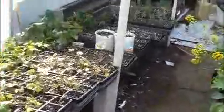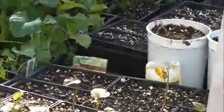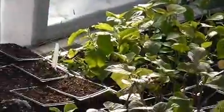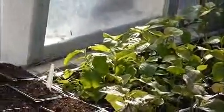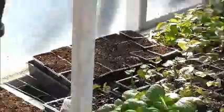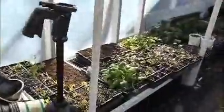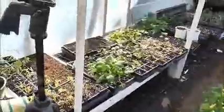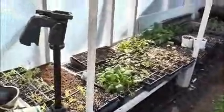Let's see, right there. Let's see if I can get him in. There are 3 in that tray. There are 3 kinds of basil: Thai basil, curly leaf basil, and just a regular basil. And over here, I accidentally tilled up my thyme stock, which I've had for years, and it came back every year.